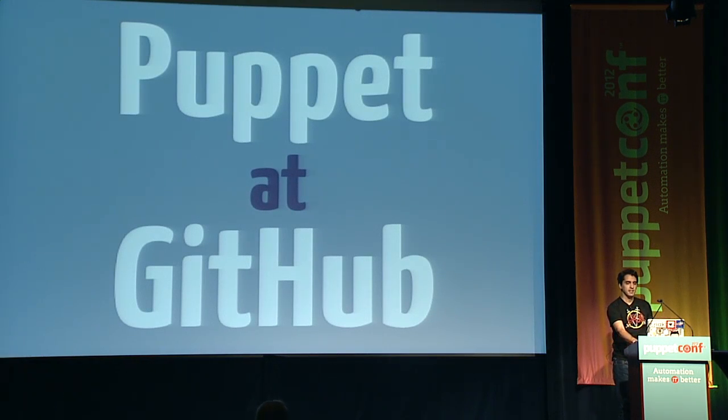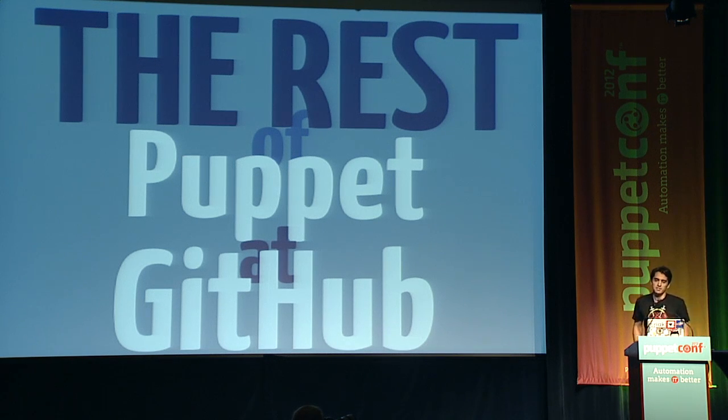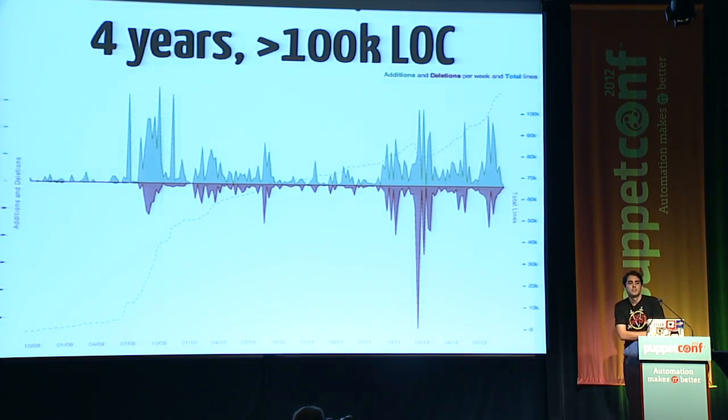So I guess you could say that I'm talking about the rest of Puppet at GitHub. For the scope of this talk, I'm going to be talking about the Puppet infrastructure that runs github.com. We've been managing GitHub's infrastructure with Puppet for 4 years, since our move to Rackspace. There's a ton of code, and we're developing at a pretty rapid pace. It's almost 100,000 lines of code in the repo. That includes a lot of vendored stuff, but it's large.